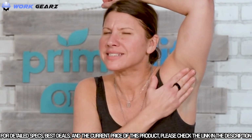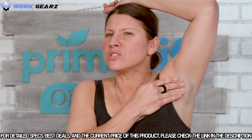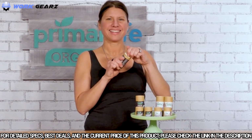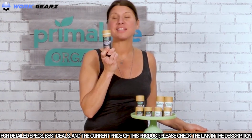This does 2 things. It evens out the application to prevent that wet feeling, and it also gives you a chance to massage your tissue and help to detox toxins out from under your armpit. So that's it. It's simple. Put the lid back on and have a great dry and stink-free day with the stick-up deodorant.